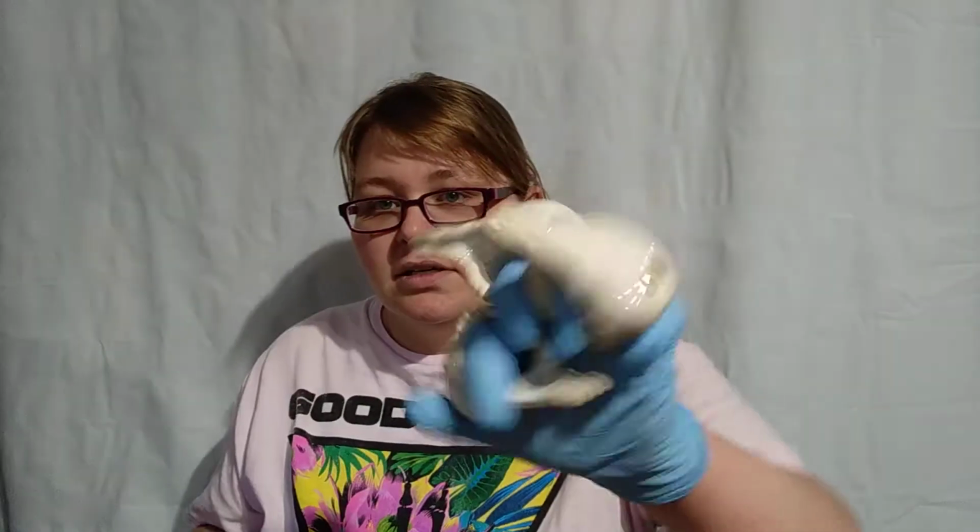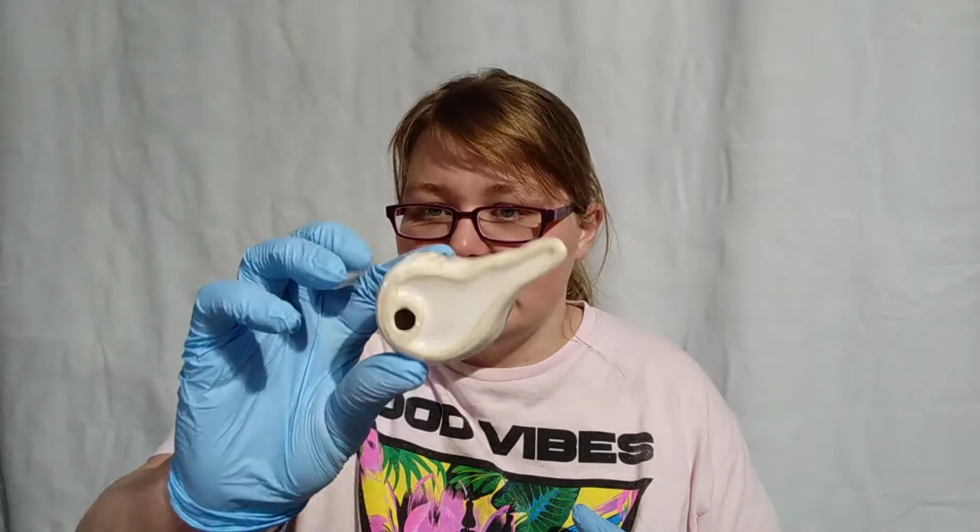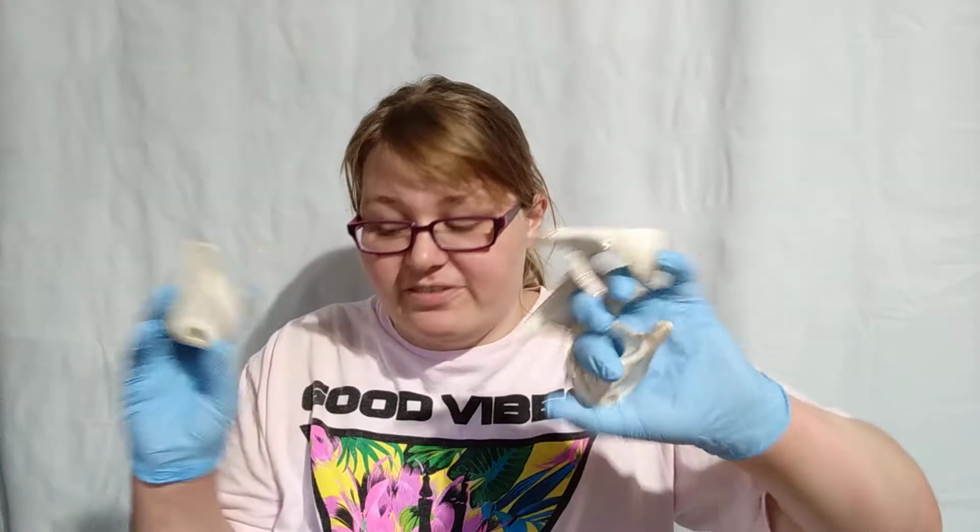Okay, I have some shell-looking napkin rings. They're not actually shells, but they're molded to look like shells. They were 50 cents each. I got 4 of them for the set of 4 napkin rings. I'll probably list these for $20. And I always put best offers on mine, so people can offer me different.